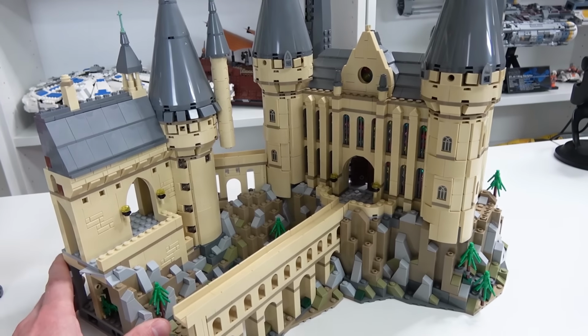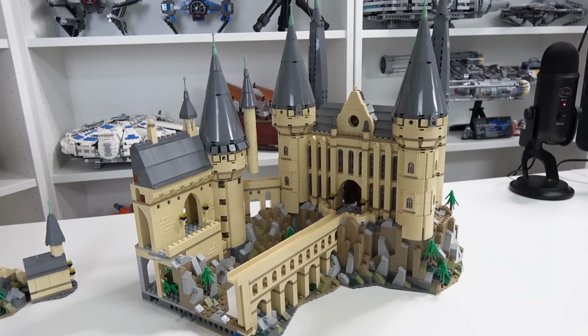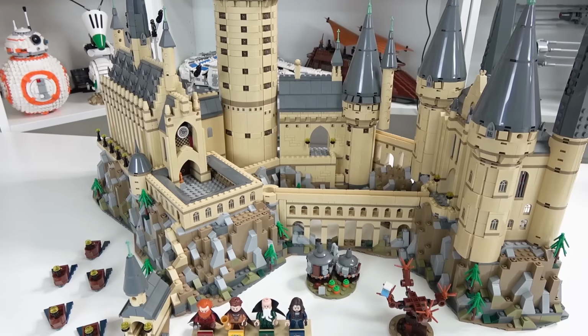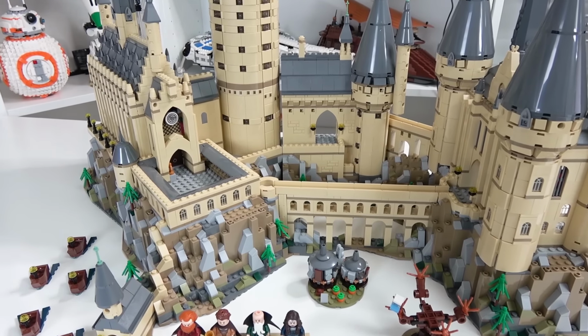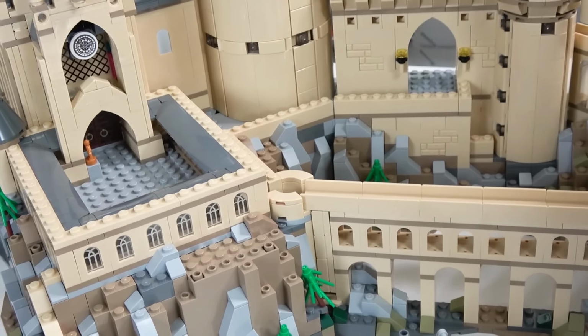Once again, I don't buy it for the micro scale details. I buy it for the overall look of the set and the way that it displays on the shelf when we have the 2 pieces connected. Very easy to put back together though, and it blends together quite seamlessly. That bridge there just lines up perfectly.